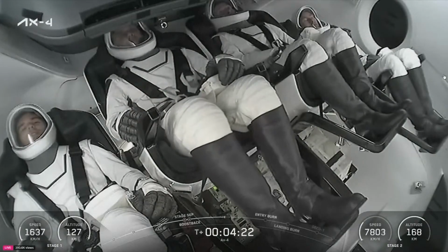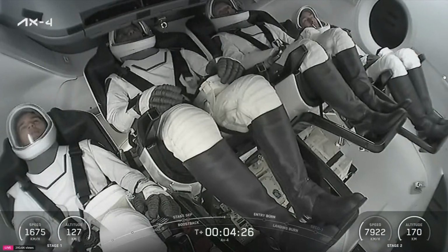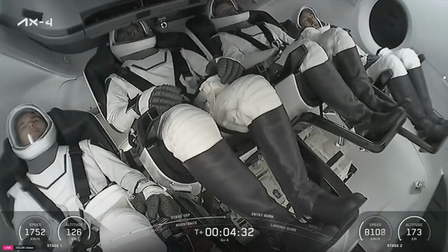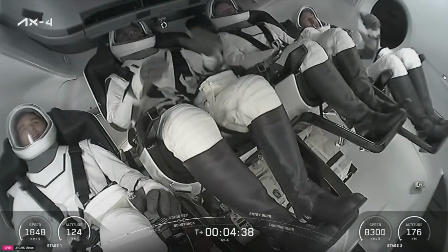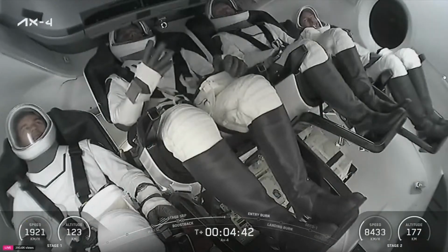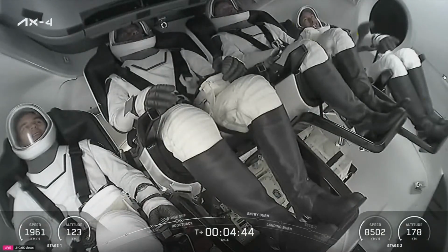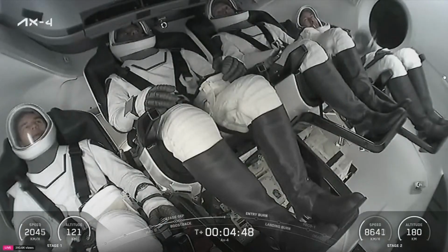20,000-pound thrust engine. Takes a while before the G-loads start to build up during the second stage flight. Meanwhile, first stage continuing to coast up to apogee, and that actually now, as you can see on the bottom left of your monitors, we have begun coming back down. It takes a couple minutes to go up, a couple minutes to come back down. That first stage heading back to landing zone 1 at Cape Canaveral.